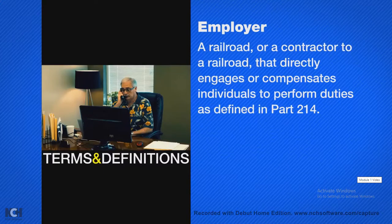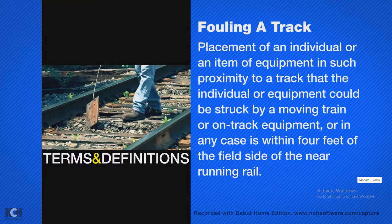Employer means a railroad or a contractor to a railroad that directly engages or compensates individuals to perform duties as defined in Part 214. Fouling a track means the placement of an individual or an item of equipment in such proximity to a track that the individual or equipment could be struck by a moving train or on-track equipment, or in any case is within 4 feet of the field side of the near running rail.